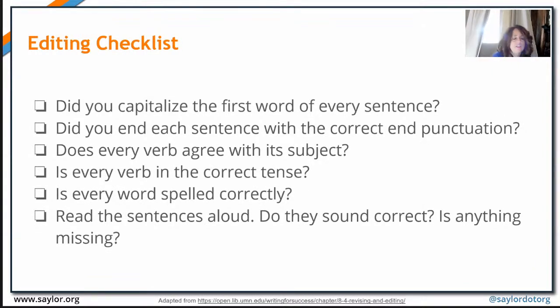And for the editing checklist, here's a way for you to do some editing of your own work. A lot of you also talk about using Grammarly, GRAMMARLY.com, and that is a great resource for editing. It does check things like this: Did you capitalize the first word of every sentence? Did you end each sentence with the correct end punctuation? Does every verb agree with its subject? Is every verb in the correct tense? Is every word spelled correctly?